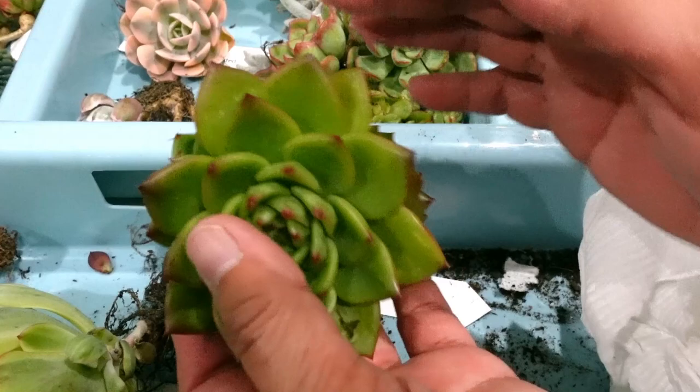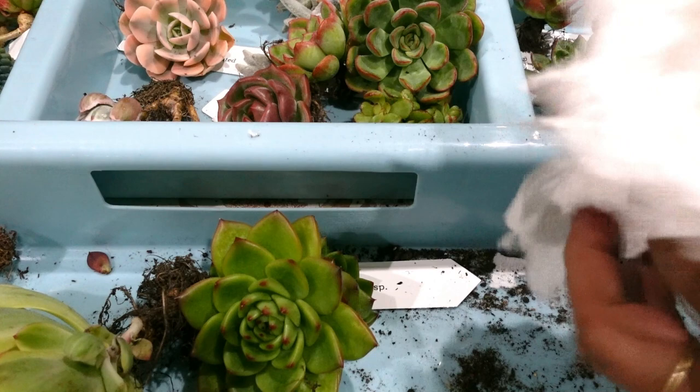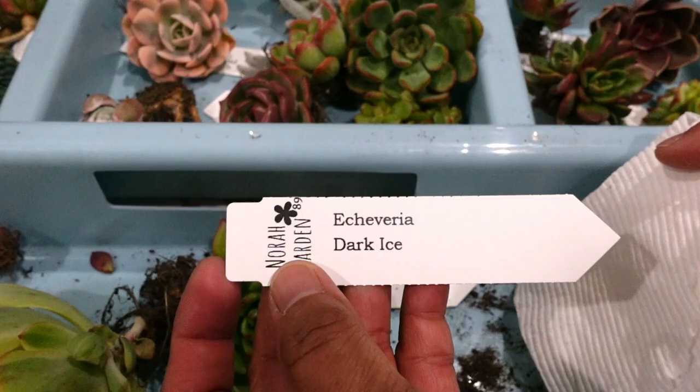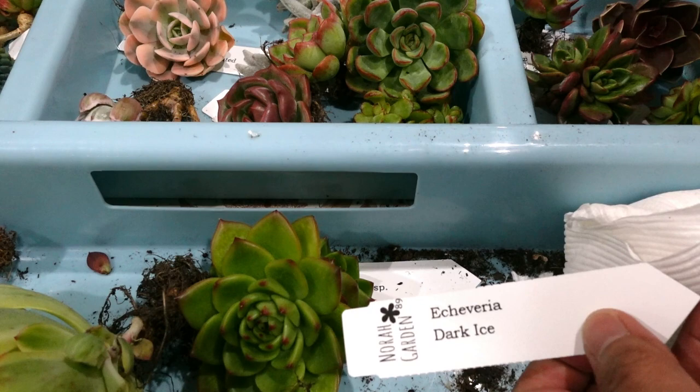This one is very sturdy. Like a lot of the plants, these ones as well, they're not flimsy plants, except for the variegated, of course. They can be a little bit delicate if they're grown in the wrong area or wrong soil, because they're already deprived of nutrients to start with. So if you just don't give them enough loving, they might die on you. I have small dark ice, but I haven't got a big dark ice, so this time I decided to get more dark ice.